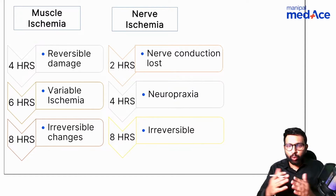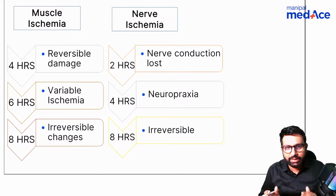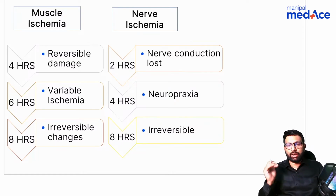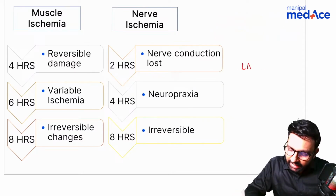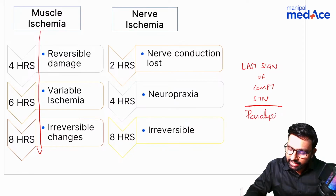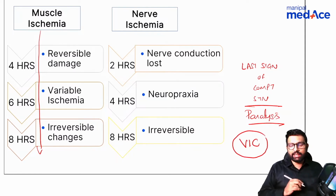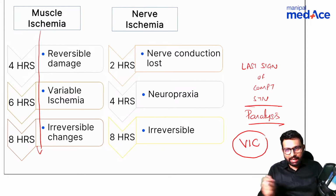Okay, so let's understand what happens as compartment syndrome progresses. We know that muscle ischemia and nerve ischemia will set in by 4 hours. There will be reversible damage to the muscle, and then there will be some more ischemia, and by 8 hours the muscle will have completely necrosed, and the nerve will also undergo neuropraxia and have irreversible damage. So the last sign that you will see of compartment syndrome, again an INI-CET question, because the muscle ischemia will undergo irreversible changes, is paralysis. Paralysis will be the last sign, and eventually it will form VIC, that is Volkmann's ischemic contracture. That is a sequela of a neglected compartment syndrome in the long run, when there is necrosis and the length of the muscle reduces.